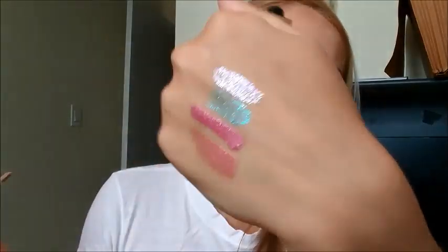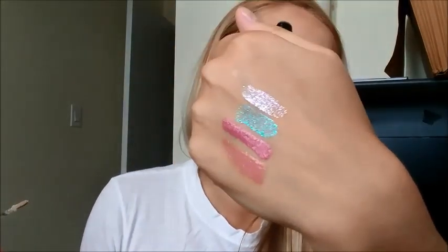Don't ask me how I picked these colors. I honestly don't even remember. So that looks like that. They have a lot of glitter in them.